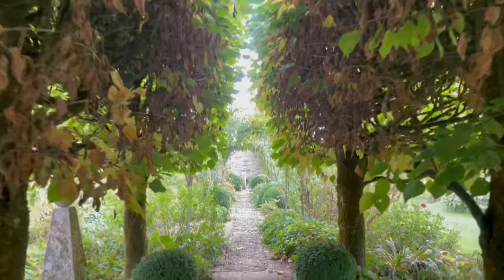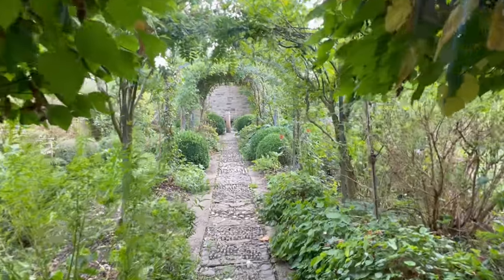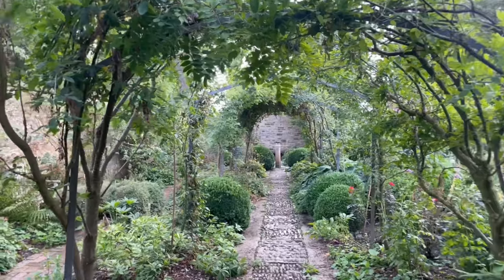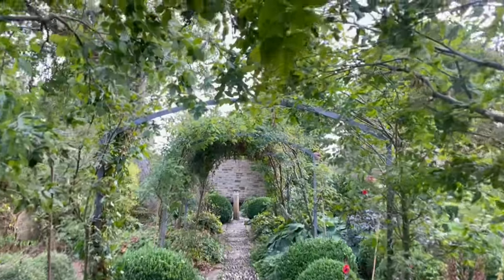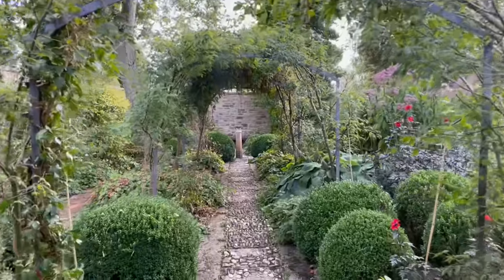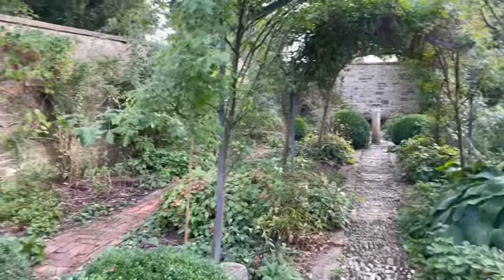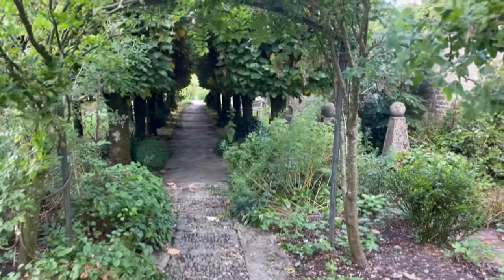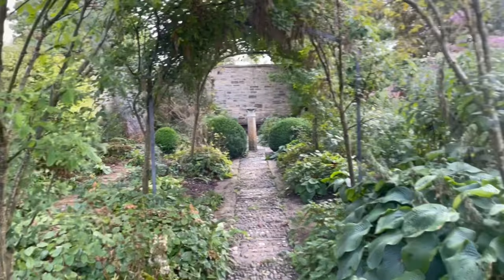These trees leading the way are pretty nice. And the nice thing is as well, that in wintertime, when they're bare, you see the architecture of them and it still looks really beautiful. So you can imagine how heavenly this was in the spring and the summer when everything was coming into bloom and at its best. But I guess we all have to age, don't we?